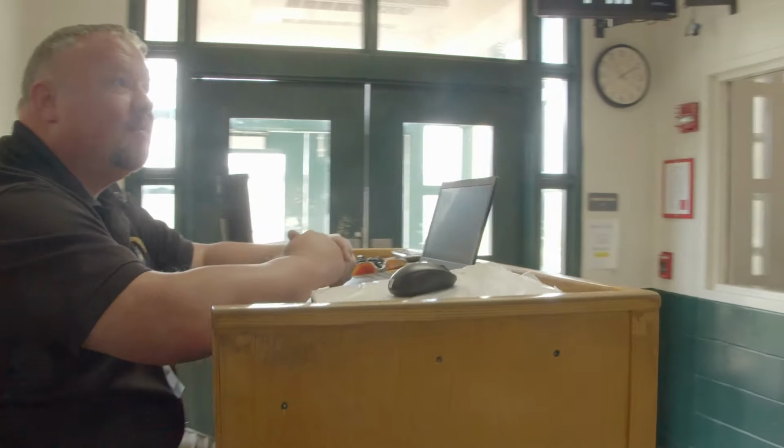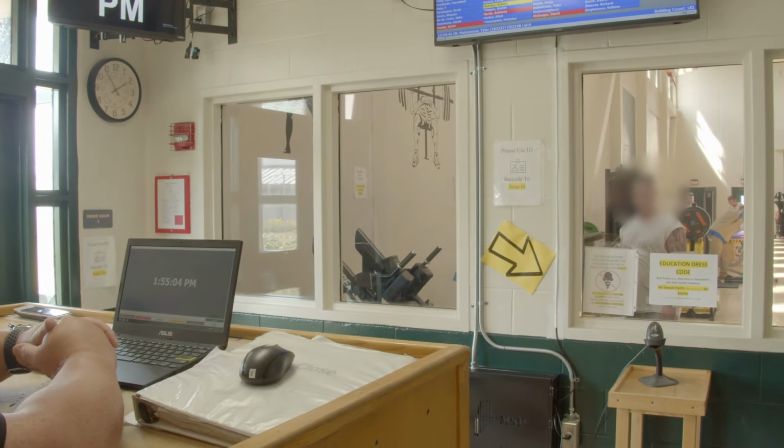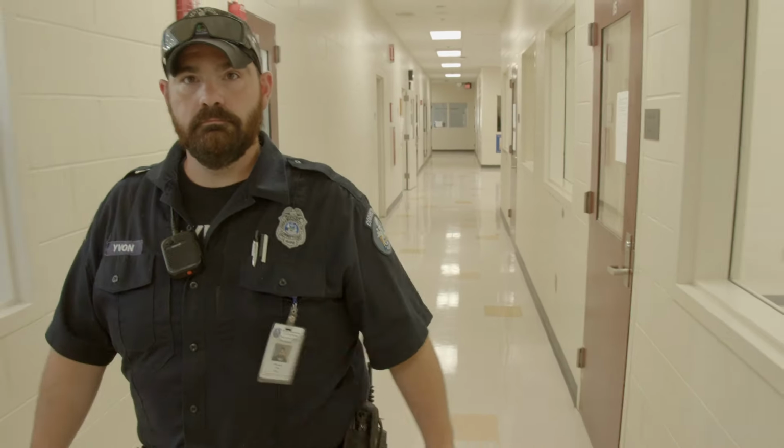Heading in and out of the activities building, we have a podium on each end. An officer sits there and they're responsible to check people in and out of the building. As an officer, you always want to know where everyone's located and how many people are in each location at any given time. These officers know people by their name and can identify them when they come into the building. They welcome them into the building and they check them out when they go back to their housing unit.